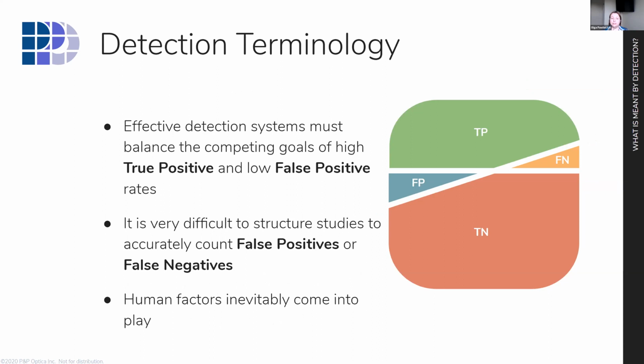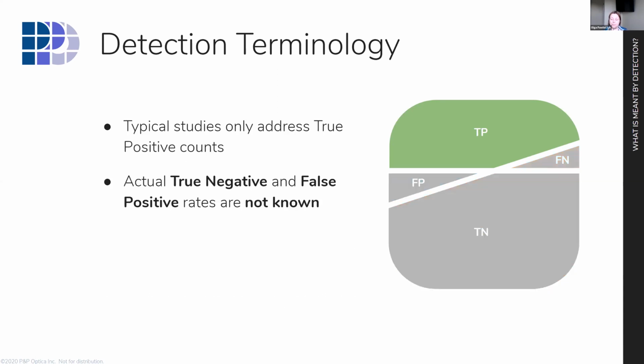So effective detection systems must have both a high true positive rate and a low false positive rate. The interesting part is that human factors come in even at the design of a detection system. So how humans think and what we pay attention to dictates how a detection system is designed. The big problem in a lot of discussion on detection systems is that many of the studies conducted in a factory setting, in a plant setting, are actually very difficult to design properly. It is very easy to find true positives. So you find a positive, you look at it, yes, there is a foreign object, or yes, there is a detection. So you're very happy that your detection system is working.